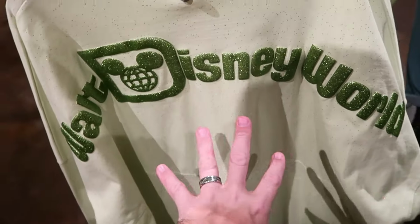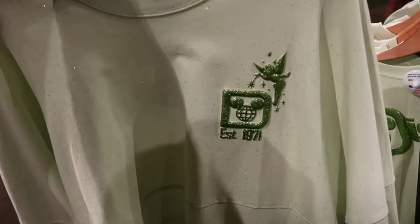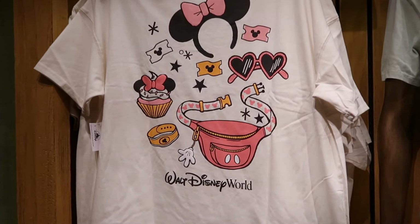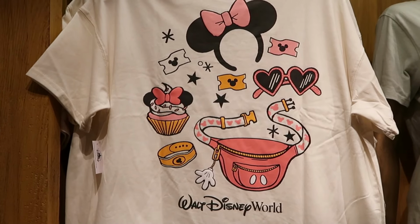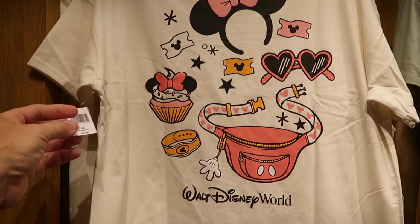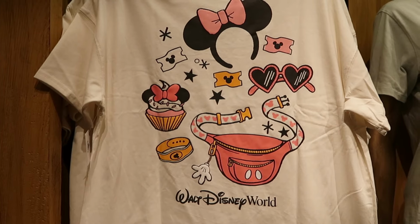You can see all of the green sparkles peppered throughout. Let's see what we got on the front side. Your classic Established 1971 with Tinkerbell. A few other really nice brand new graphic t-shirts in the adult section. How cool is this? You have a Minnie Mouse cupcake, a Magic Band, some really fancy heart sunglasses, your park tickets, even your ears.